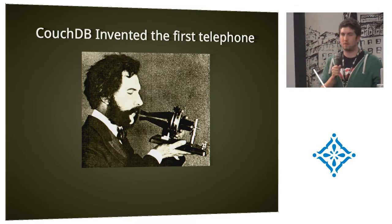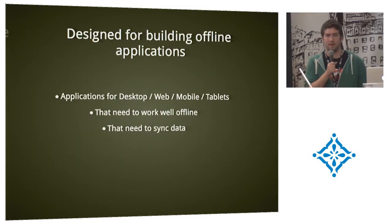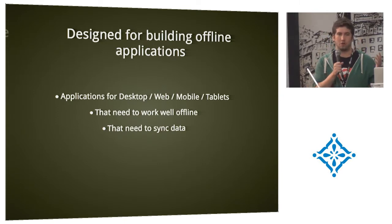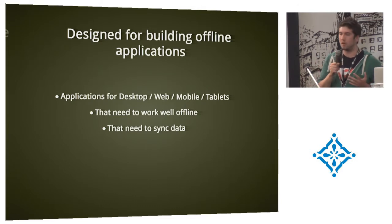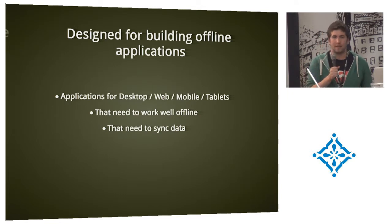PouchDB had a lot of interesting features, but the main one for me was master-to-master replication. And the main use case that I had in mind for it was for building offline applications, applications that work in your browser, on your desktop, on your tablets, on your mobile phones, ones that need to work offline, and ones that need to sync data. And when you think about those classes of applications, that's pretty much every application. There aren't many applications that couldn't benefit from reliable storage that syncs data. So that was the original reason for PouchDB.